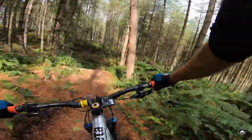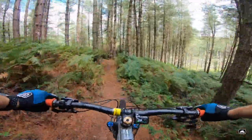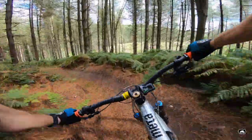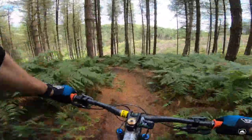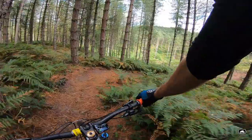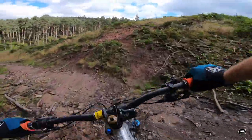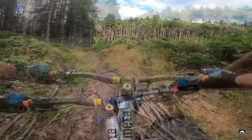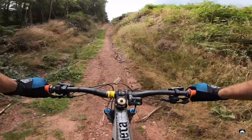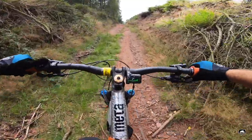Tight. Am I launching off that? Nicely built. That was a decent one. So I think that's me done on the off-piste trails now. Did like what, three of them? Still a few more options I could have done, but I better get on with it.